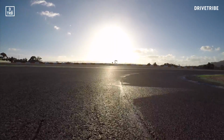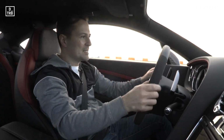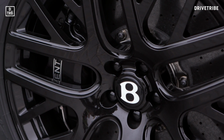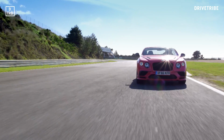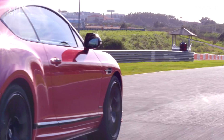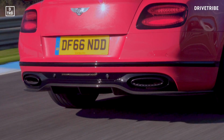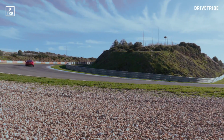Now that sort of performance with this kind of curb weight, 2280 kilograms, needs some big brakes. These brakes are apparently the biggest brakes on any production car in the world. You can really feel that mass move around. You've got to be really precise with the way you drive it, where you brake, where you turn in. If you get it wrong, if you start being clumsy, start being lazy, then the car's going to get away from you and it's going to get messy.